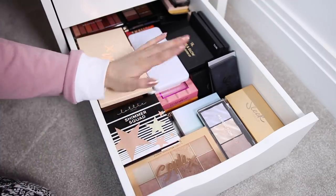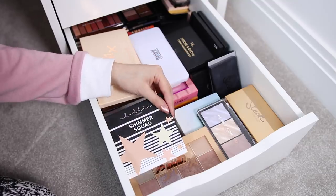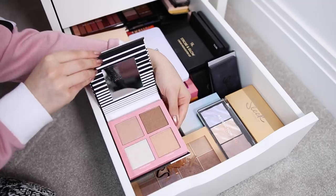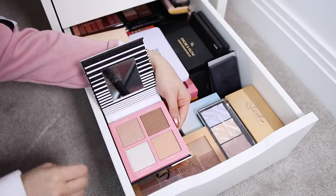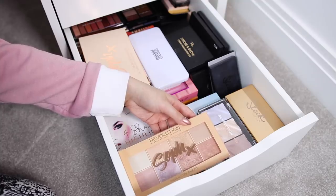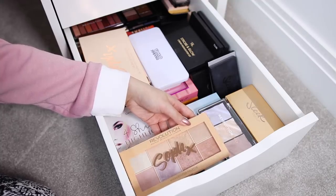So I'm going to start with my highlighter palettes. I've got the Lottie London Shimmer Squad, which doesn't open that way. It looks a little bit like that. I don't use that enough. It's actually so good. I've obviously got Soph's palette with Revolution, which, as you guys know, I absolutely love.